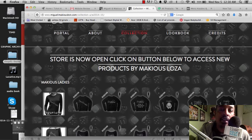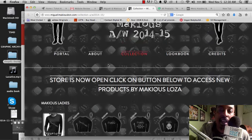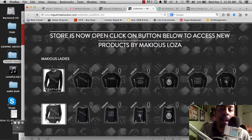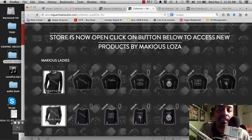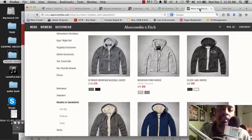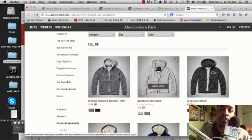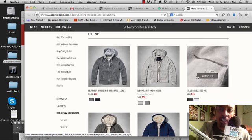Also, right here at the top, see this line right here? Behind this line, this background should be white. Because with the black and the gray background, with the dice and the black t-shirts, it's a little confusing. So if you go right here, this is Abercrombie and Fitch, right? I'm just showing you that when you use a gray or a white background, your stuff pops out. And even when you see the photographs.